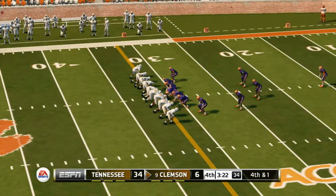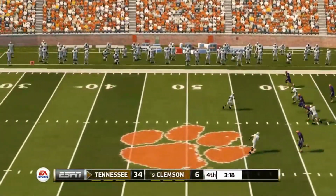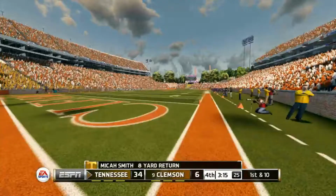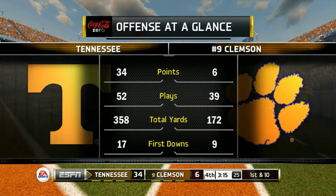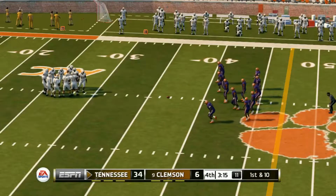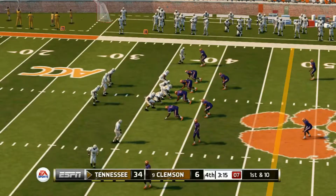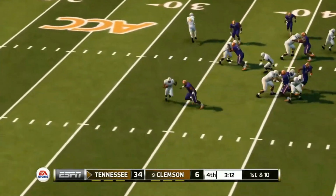Doesn't look like he's going to have much time to get rid of this punt. And he makes it out to about the 37-yard line. The Volunteers have been about as impressive as you can be in a football game. This is as good as it gets. The defense is playing great. The offense has done their job. We've got a blowout here. They're ready to start another drive, hoping to duplicate the results of the last one, which ended in a touchdown. They just seem like they've been in the end zone time and time again. There's not much negative you can say about this performance.